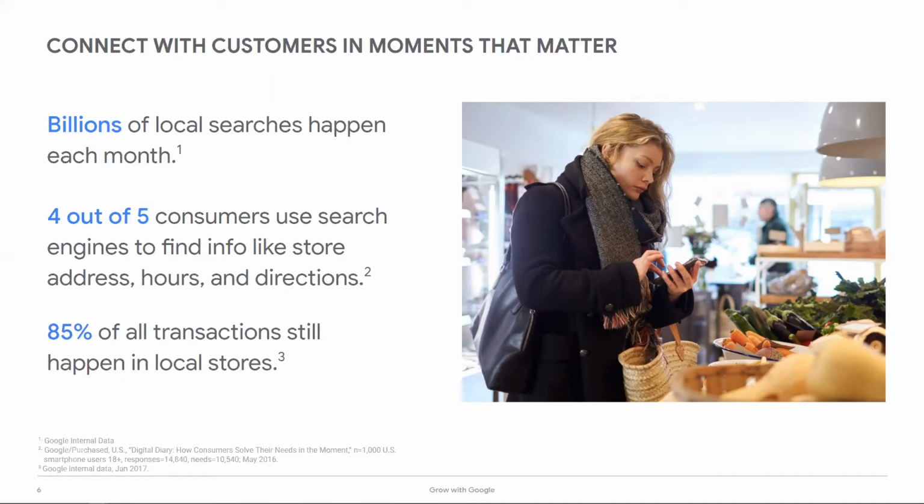So when you have that front door frame of mind on your web presence, and I say web presence because it's everything, it's your social media, your website, your email, your everything, it's really important that it gives off the sense of your personality, along with being able to answer the question or the demand or the need of the consumer in that moment, because that's how they're making decisions. The great news is that 85% of all transactions, even though we're researching online, are still happening in local stores.